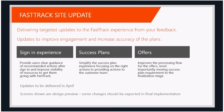And so three core areas we'll dig into and we'll look at their current in development stage. So one, making it more clear as you sign in as a partner, or when you invite that customer in, what's the clear call to action? What are those resources to help you get going? Secondly, we'll drill into how we continue involving the SAS Plans.